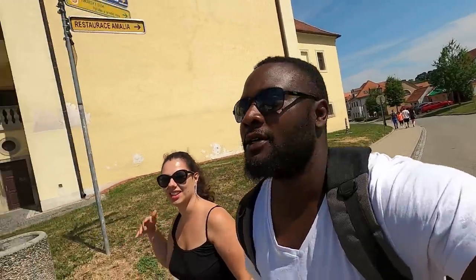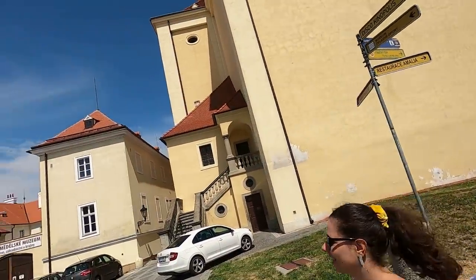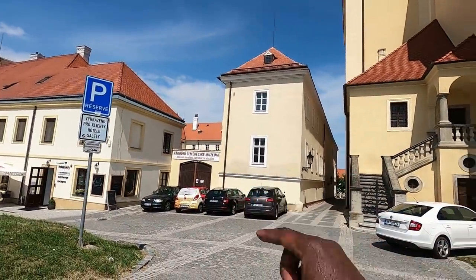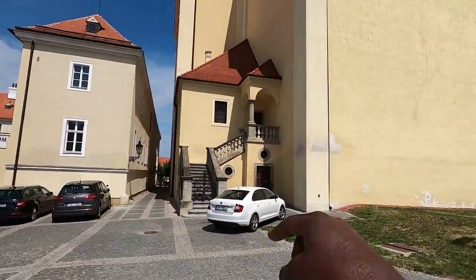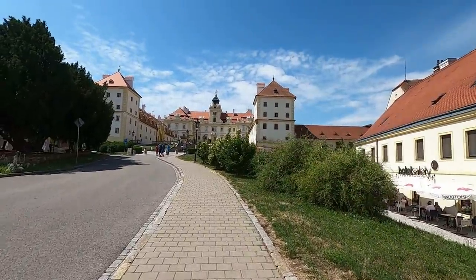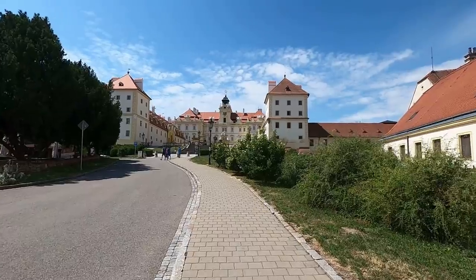Right, it's really hot up here in South Moravia, isn't it? It's quite hot, but you know what? Today is not so bad because it's a little bit breezy. There's wind. So here is more restaurants. And here's the back of the museum. Showed you the front already. Here's the back of the church. So we are just making our way now. Straight ahead is the chateau where we are making our way to now.